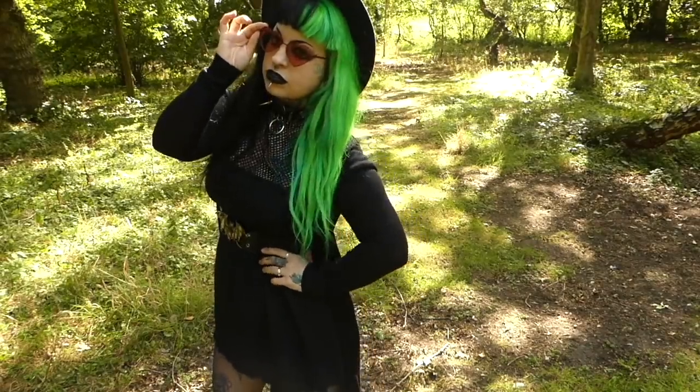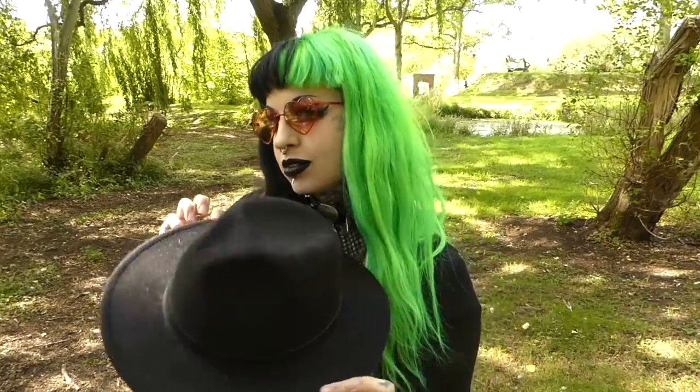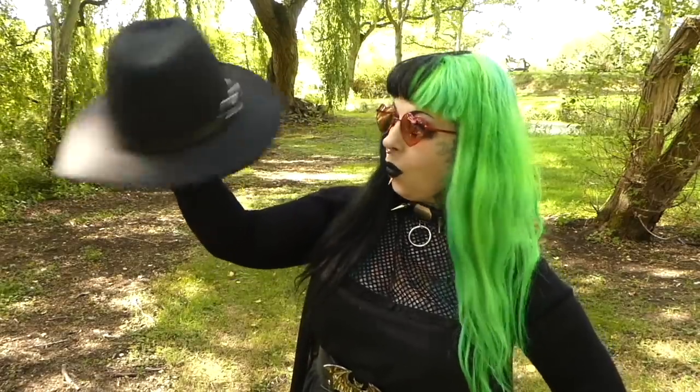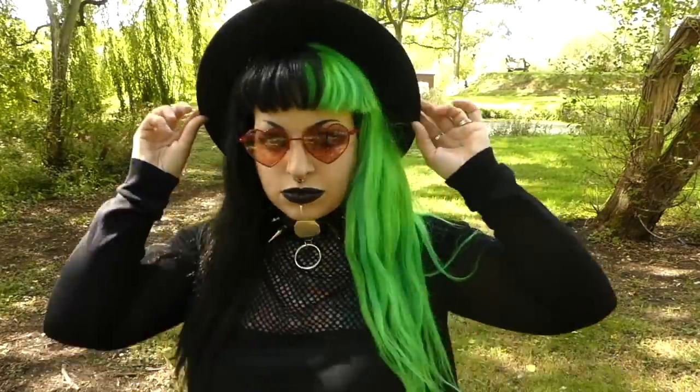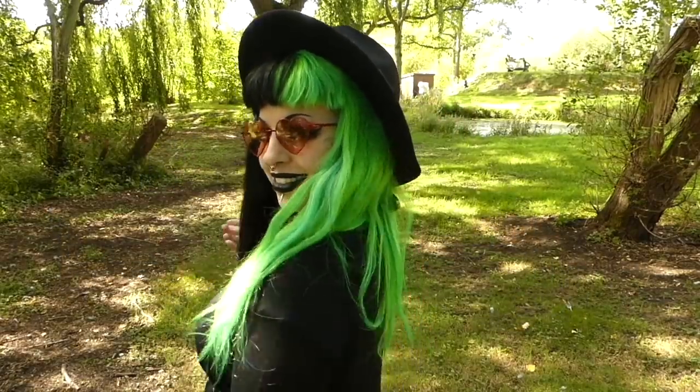Starting from the top, this is very much a casual look for me. The fedora hat is an old one from Boohoo. I don't support Boohoo, but I got this at the beginning of the year when I didn't really know about the scummy ways of Boohoo. But this one was only £10. £10. The wig, yes, it's a wig.